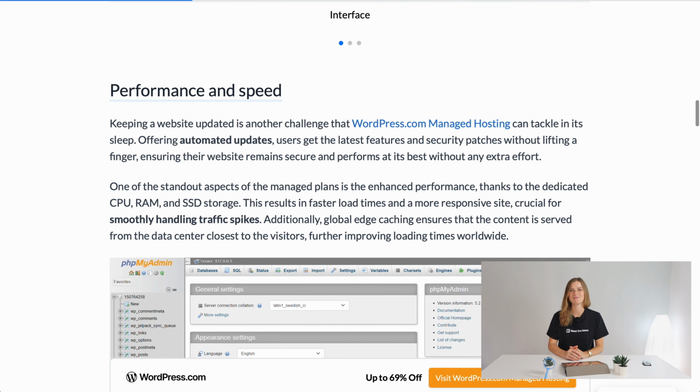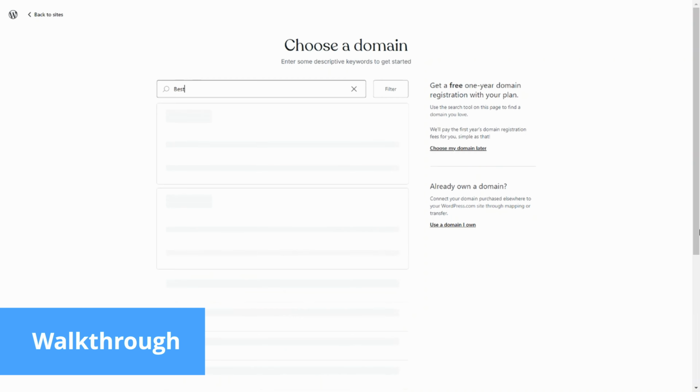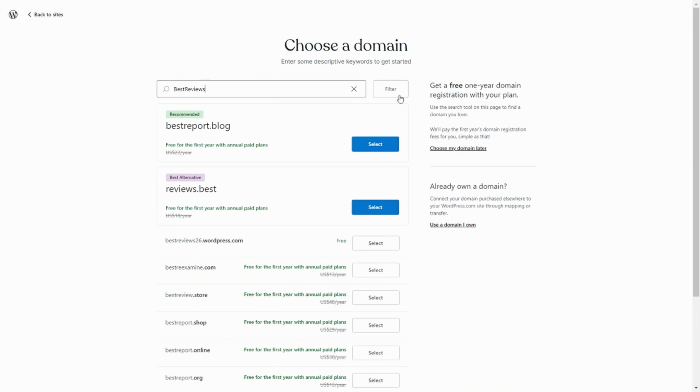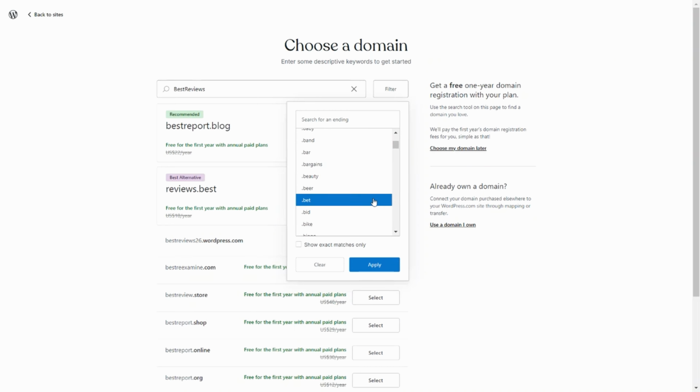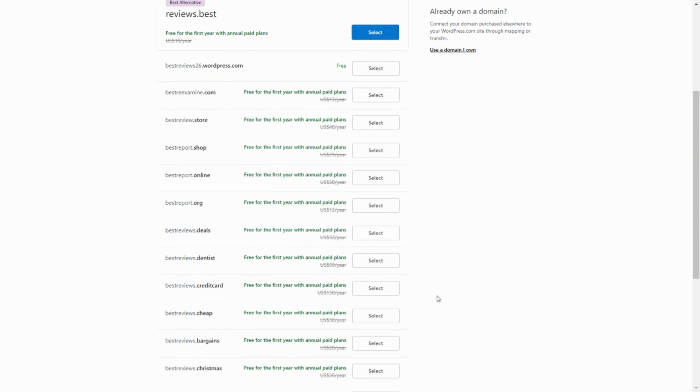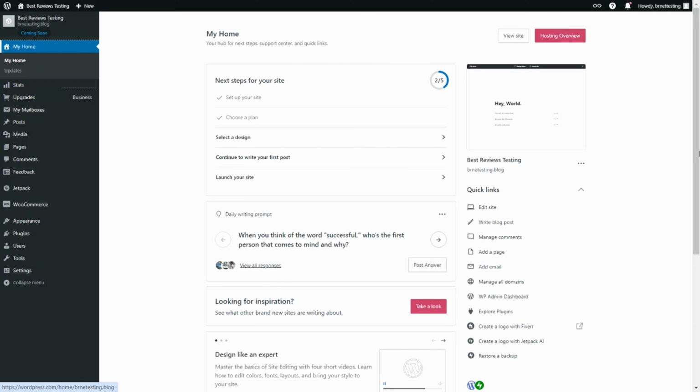Now over to Saskia. Getting started with WordPress.com Managed Hosting is as easy as 1, 2, 3. Right from the get-go, WordPress.com ensures you choose a relevant and available domain name by suggesting several options based on the goals and aspirations you have for your website. Once you've chosen your free 1-year domain, setting up your site is just as straightforward.